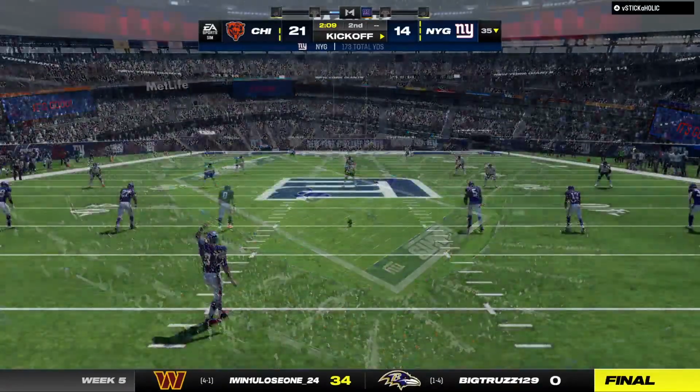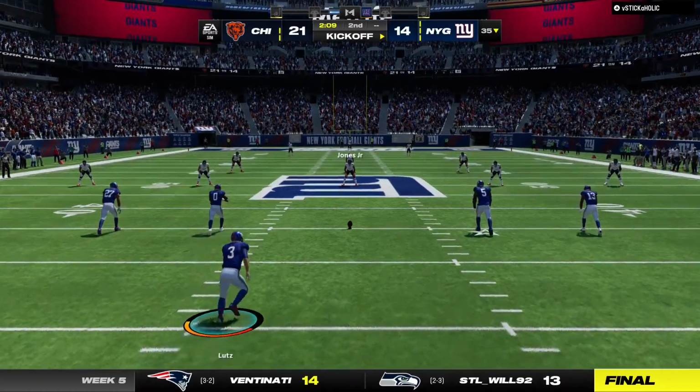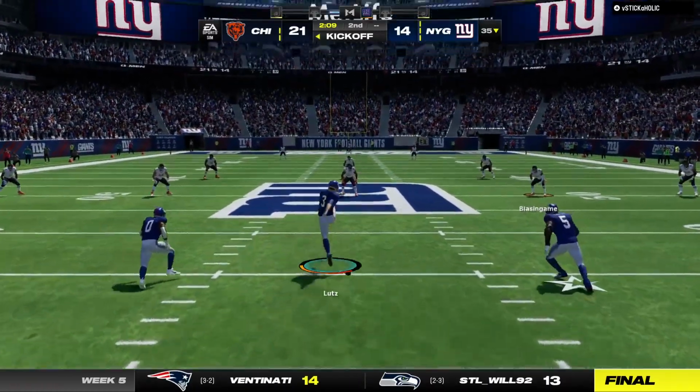Lutz with the extra point. And they're back within a touchdown at 21-14. After the touchdown, Lutz to kick it off.